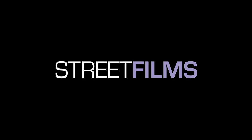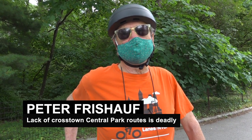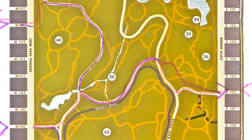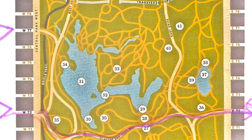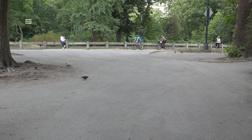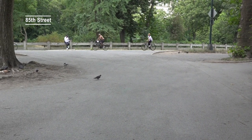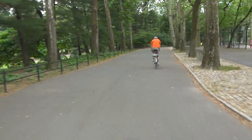So in 2010, a group of activists met with the Parks Department, then under Adrian Benepe, and the Central Park Conservancy, who all supported 6 crosstown bicycle shared pedestrian routes through Central Park. Of those, we got 2 out of 6. This little used path on 85th Street hugs the transverse, goes right past the Central Park Police Precinct in an unused space, and we're going to see that in a minute.